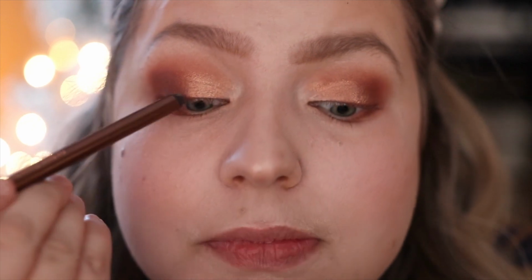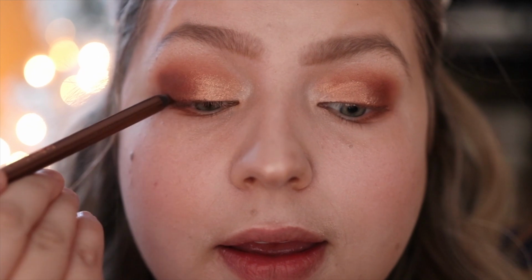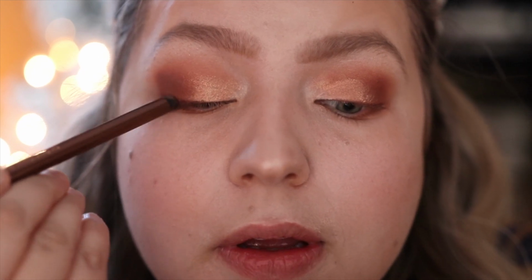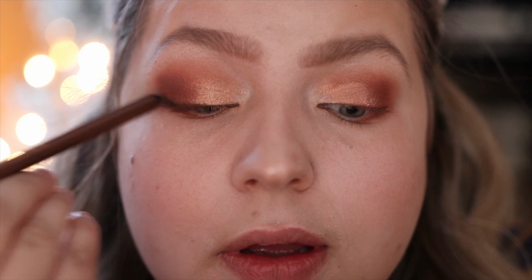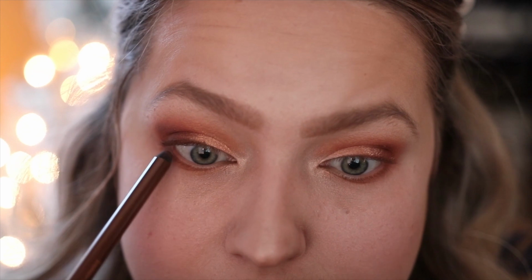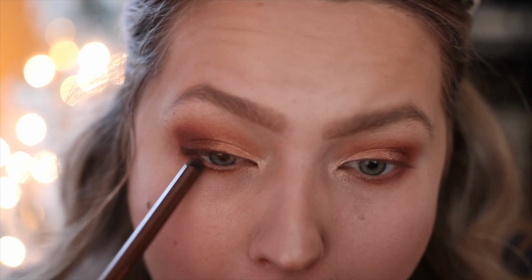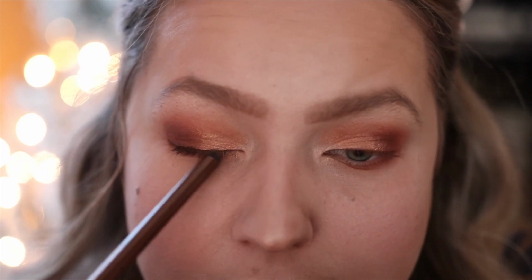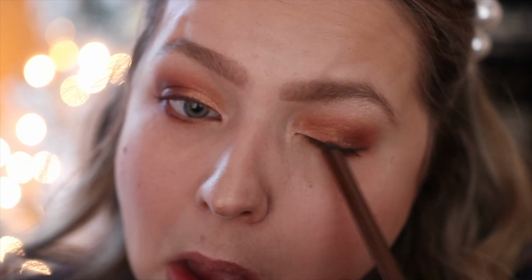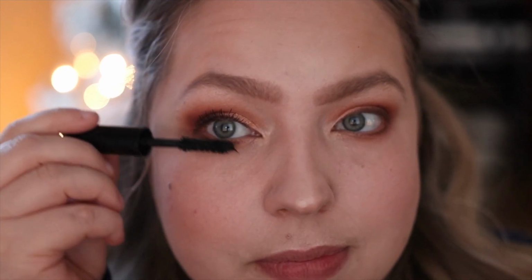I have this brown eyeliner pencil. You're just gonna take it to the middle of your eye and out. Okay, simple enough. Then you're gonna take it to the bottom and you're gonna take it from the outside to the middle. And that is it. Don't take it all the way in. Let's go in with mascara now. I just really lightly put mascara on the bottom, nothing crazy.